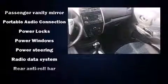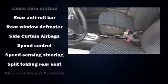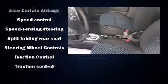You and your passengers will enjoy the stereo system, which includes a CD player with MP3 capability and four well-positioned speakers. Curtain airbags combined with standard stability control create a comprehensive safety network.